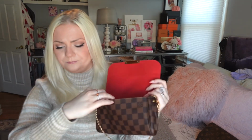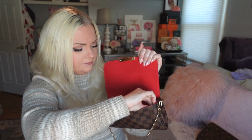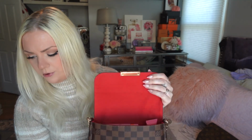So starting off in the PM favorite, I do have my iPhone XS Max. And as you can see, that fits in perfectly into the bag. I do have my little medicine pouch, and that fits into the bag. I do have hand sanitizer, and that fits. Lip gloss, hand cream, and a perfume. And that fits into the bag no problem.